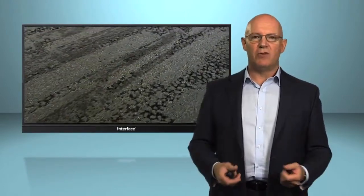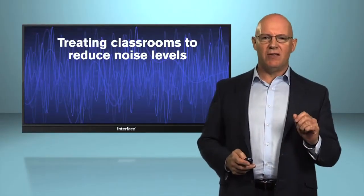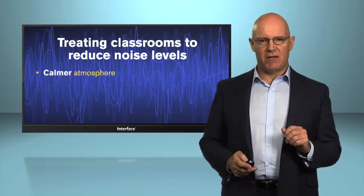And of course, the floor. Instead of a hard, reflective floor like concrete, we can fit, for example, carpet tiles from Interface. It can damp the room down. We can reduce noise levels. The effects are startling. But much more important than that, you get a calmer atmosphere in the space.